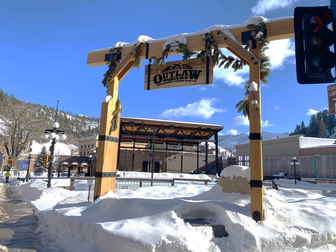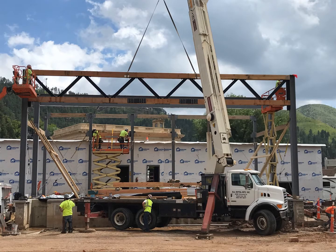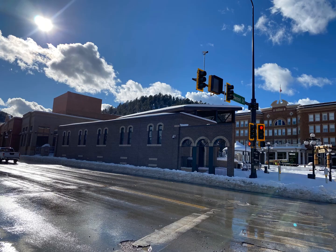The Outlaw Square in Deadwood, South Dakota was a very challenging project due to its central location in Deadwood, tight access, limited parking, and heavy snowfall. Material was staged over a half-mile away off-site, and the site was always heavily congested with equipment, manpower, and daily material. Excavation yielded surprise foundations that had to be chipped away and some old mechanical equipment.